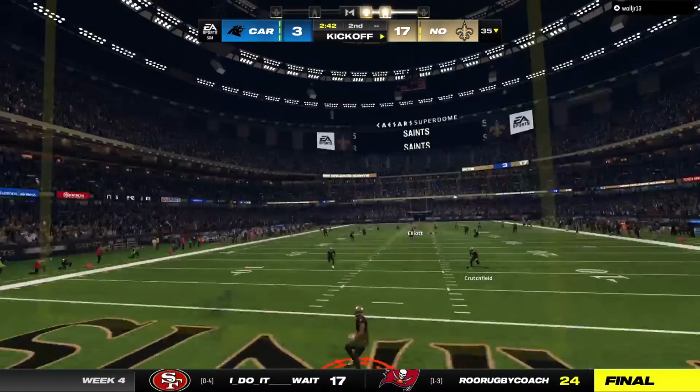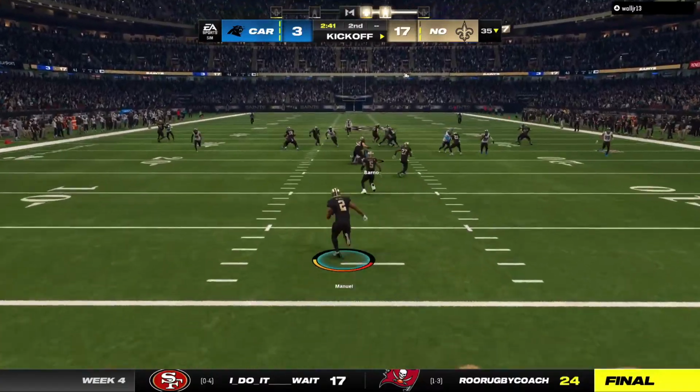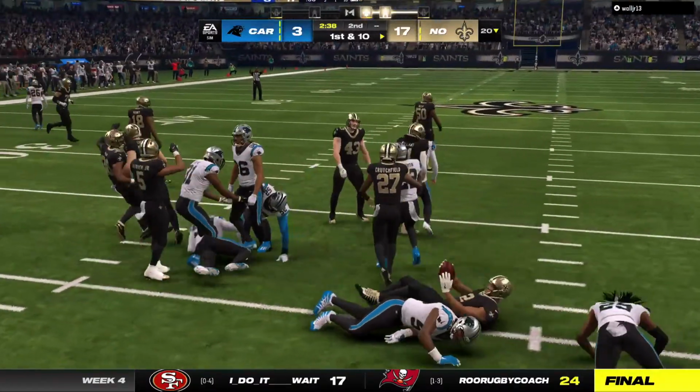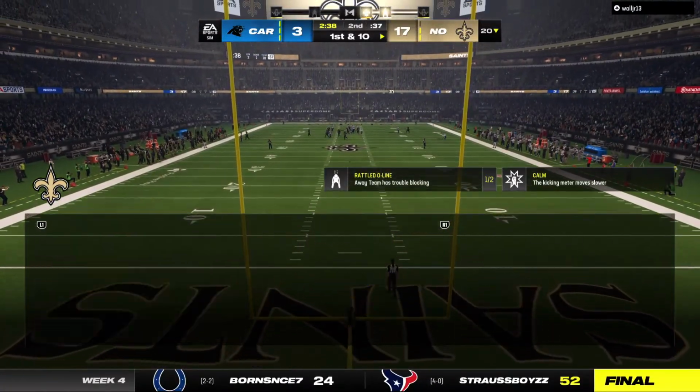Because if the defense can force a 3 and out, there could be enough time on the clock that they can get the ball back for their offensive guys and maybe put some more points on the board before the half. And that decision to bring it out ends up not being a good one. Costs him about 5 yards as he's tackled at the 20.